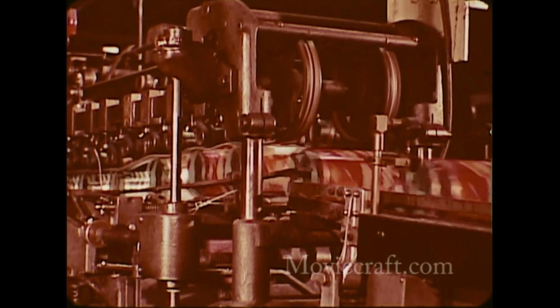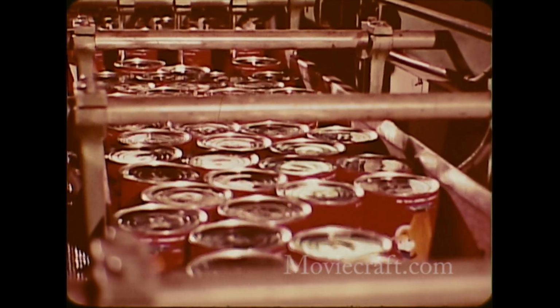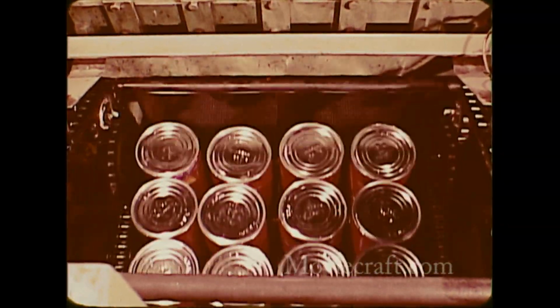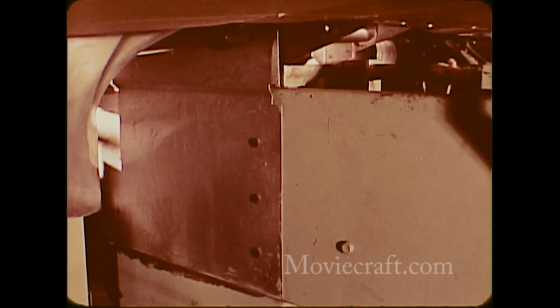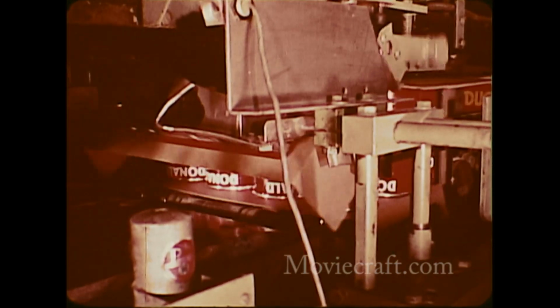After a cooling bath, the cans of juices follow an amazing array of conveyor systems. First, to labeling machines, which quickly wrap them in the familiar Donald Duck label. Then, this casing machine takes the cans, 12 at a time, wraps a carton around them, which is sealed automatically, ready for storage and shipment.